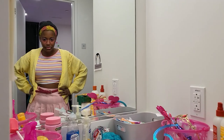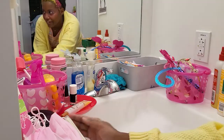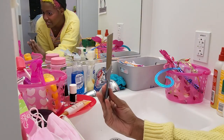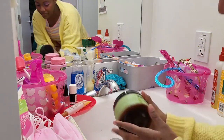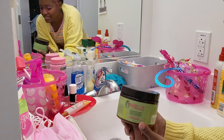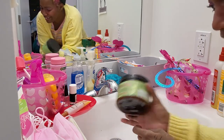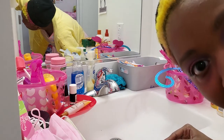Here's my cheeky little, almost a bathroom, my sink area. Here are my face masks because we are in a pandemic. Here's my pick because I have hair. Here is my hair mask conditioner that I use so that my hair stops falling out like it did. I'm still not over it. It's fine. Oh my god, there's a hair right in front of my camera. Can you see that? Oh my god.